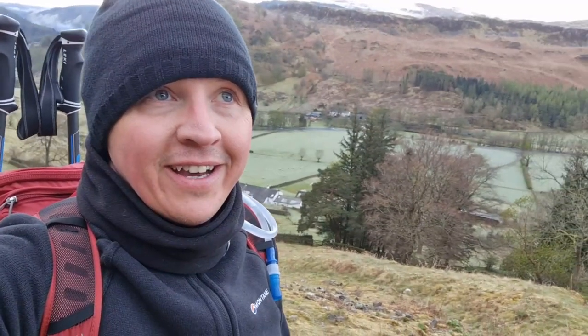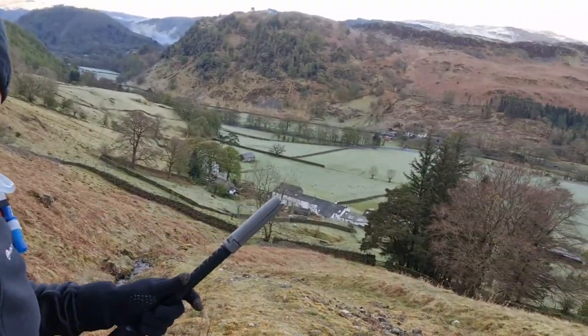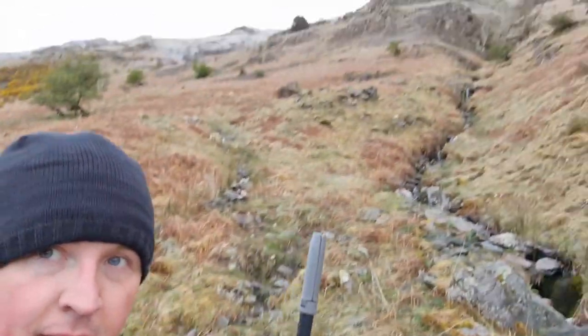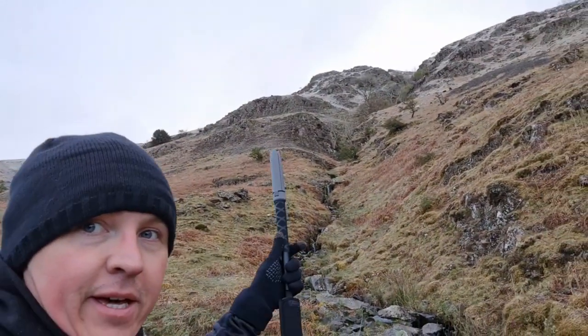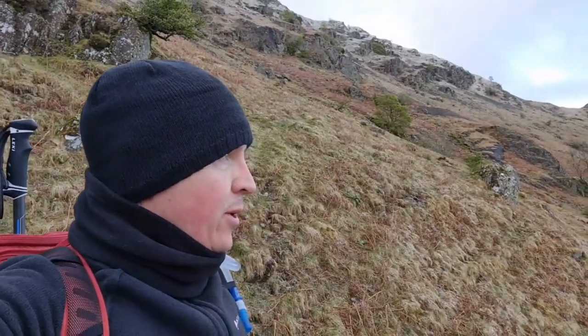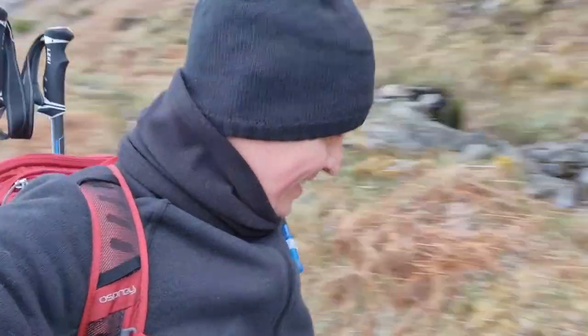Right. Warn you now, it's a very steep ascent between the little houses here and the peak up there. And beyond is about a K. You've got about 600 metres of ascent within about a kilometre. So, hope your legs are fit. Whew. Warning you in advance, everybody.